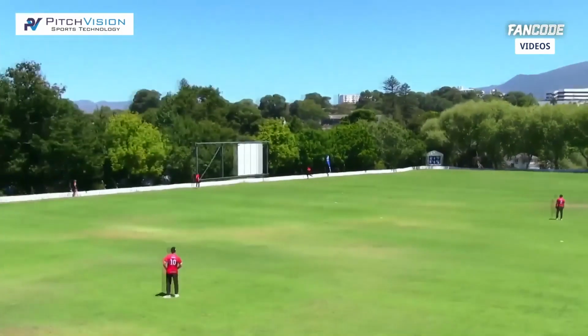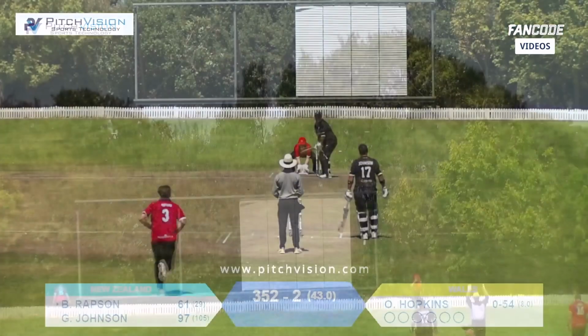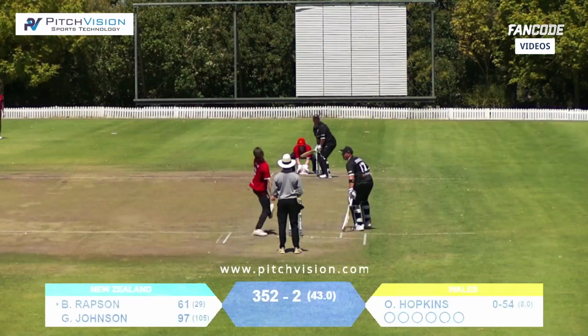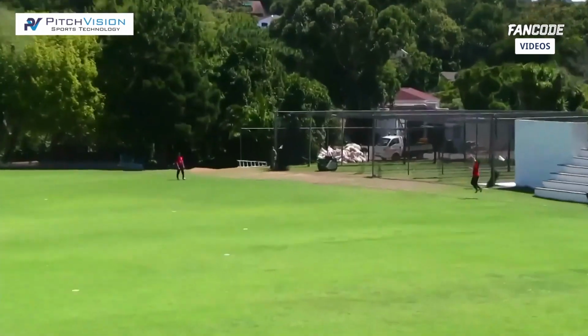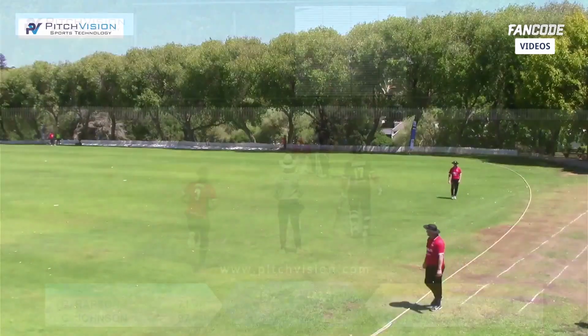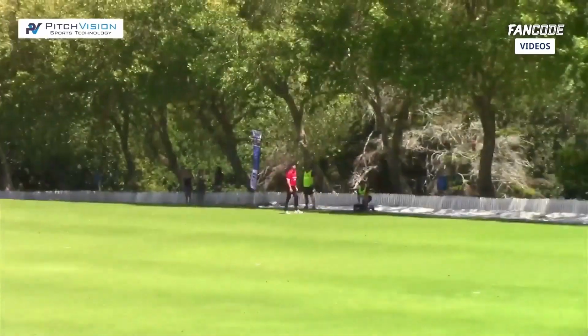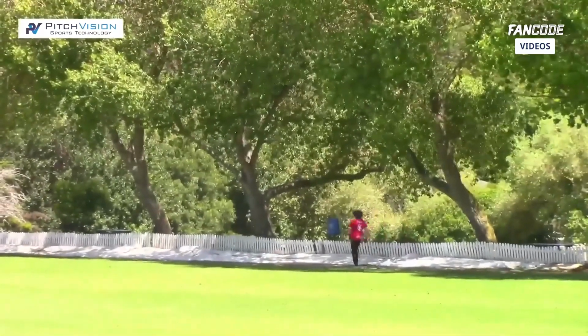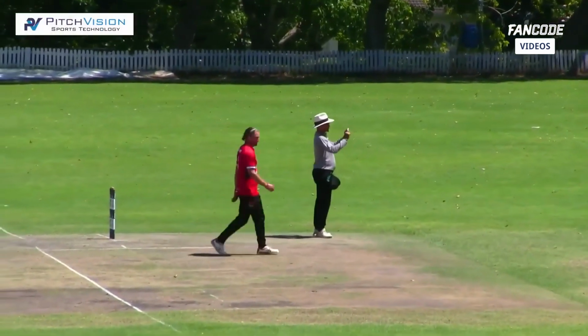Maybe Ben Rapson's eyeing up a century as he launches another 6 into the trees. Maybe 370, let's see. Rapson goes big, it's coming down towards us. Chance of a catch over the fielder's head for 6. There's 6, number 9 for Ben Rapson into the trees. Once again, full toss, hoisted away onto the leg side. That's the shortest boundary.